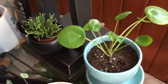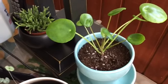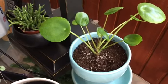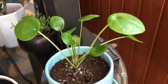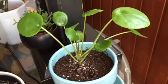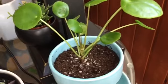And then over here is my Pilea peperomioides, and that keeps sending out more and more leaves. I just repotted it because it was, let me see if I can get closer. It was in a very well draining mix, and I decided that maybe it needed a richer soil. So that has just recently been repotted.